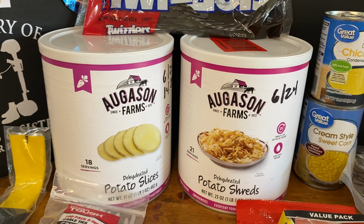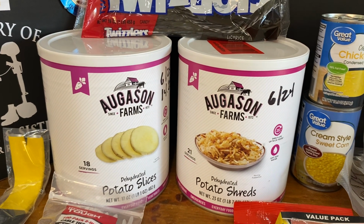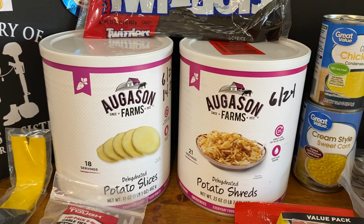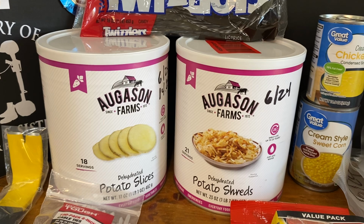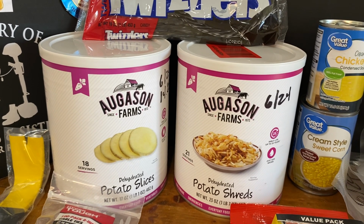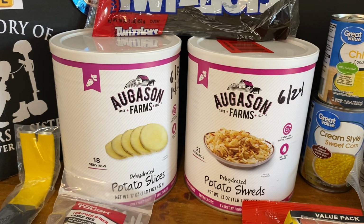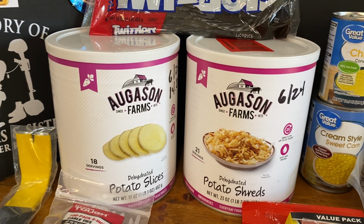I found an error in my spreadsheet, and I thought I had plenty of solid potatoes, but I found out that I was also adding in my mashed potatoes when I was getting my potato storage total. So I corrected that. In order to correct the deficiency, I ordered more potato slices and potato shreds.